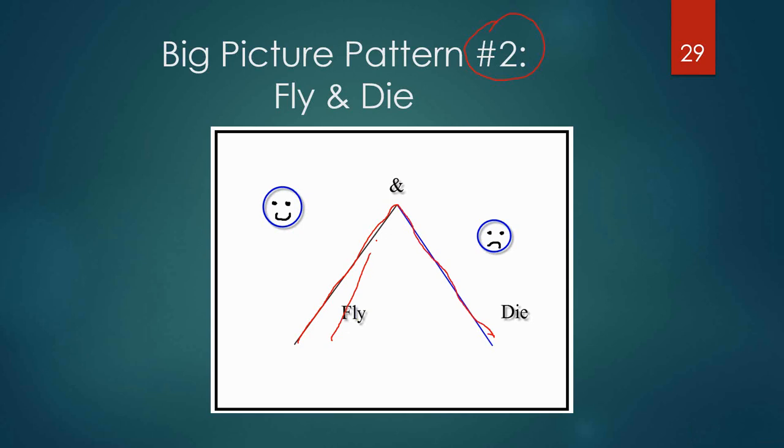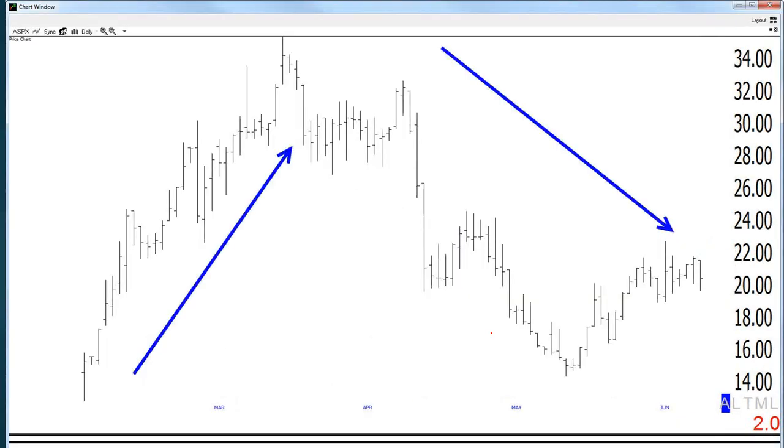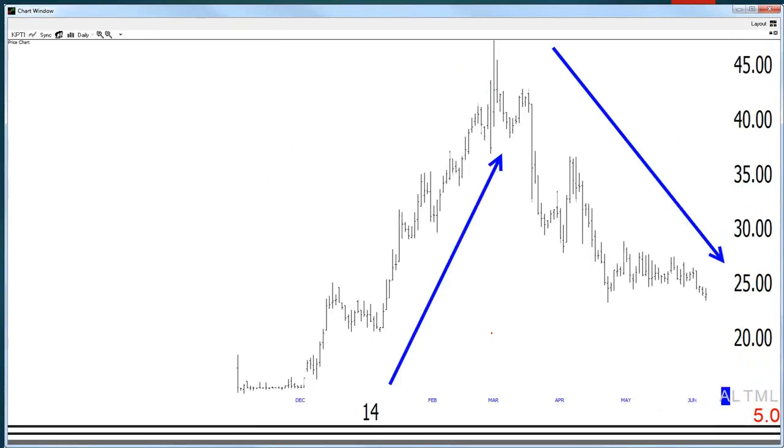These IPOs take off and then they die out. It looks kind of like an upside down V. So here's a couple examples of that. As you see, these IPOs took off nicely, but then they came all the way back in. So money management is crucial when you're trading these IPOs. And again, you have to be willing to take profits along the way.